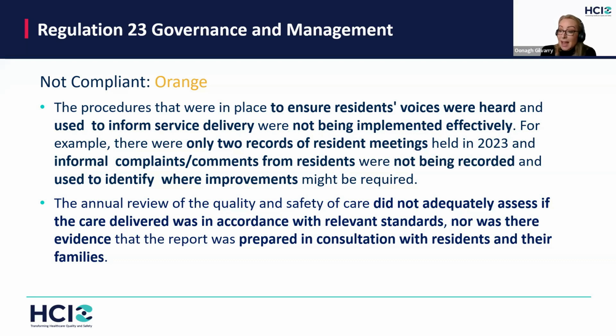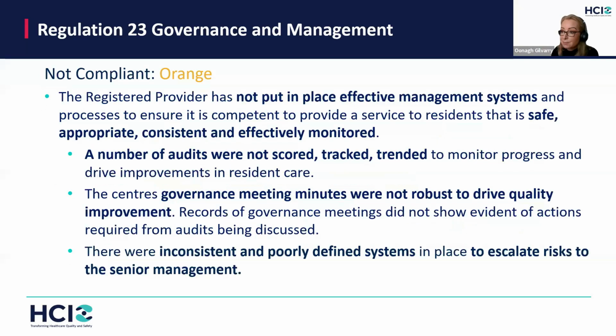The annual review of quality and safety, again, did not adequately assess whether the care was being delivered in accordance to the relevant standard. Again, nor was there evidence that it was prepared in consultation with residents and their families. So they're really looking for that level of engagement with residents and their families to try and support the development and improvement of the service.